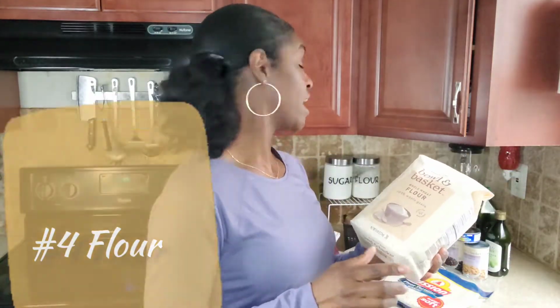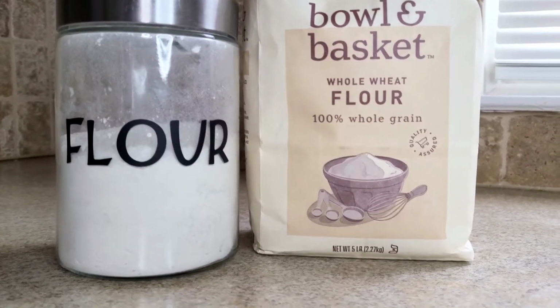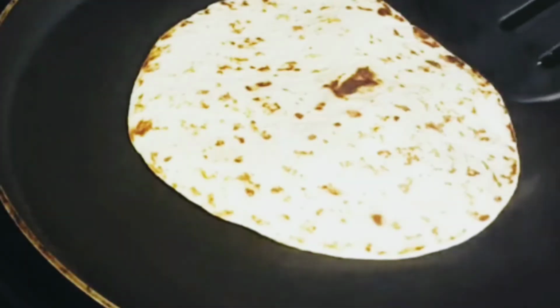Another staple that is an absolute must is a bag of flour. I typically will have white flour as well as whole wheat, and a 5-pound bag of flour is about $2.50. I often will make my own flour tortillas instead of buying a bag of tortillas. Depends on if I know that I'm going to have time to make tortillas from scratch. But the flour tortillas, if you buy the bag, you get about 20 for $3. Out of a bag of flour, you can make probably up to about 80 tortillas out of a 5-pound bag of flour.